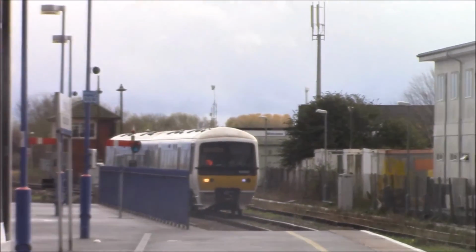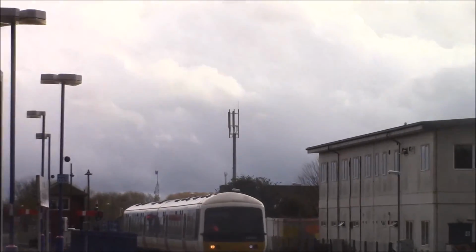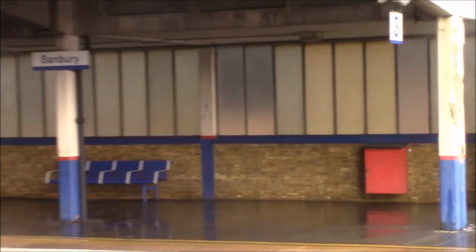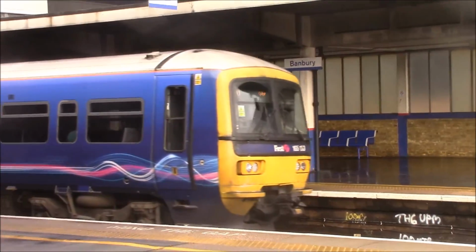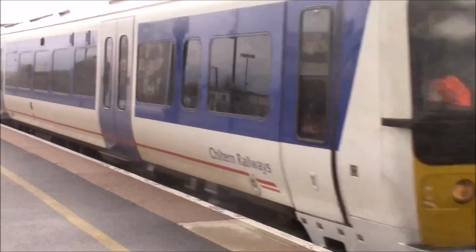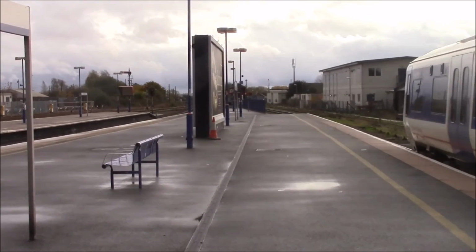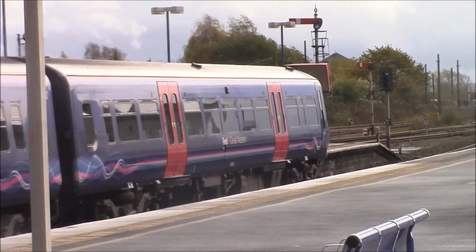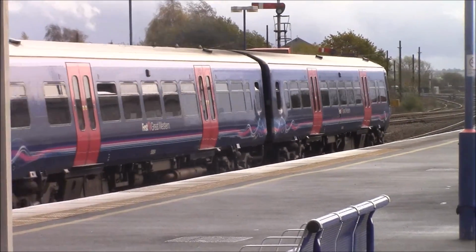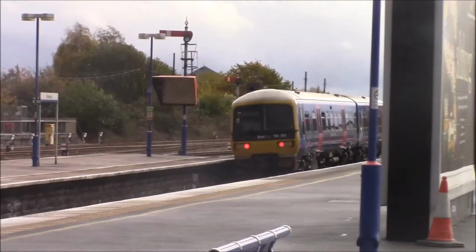Right, pulling in as well, Class 165 Chiltern Railways service terminating from London Marylebone. And at the same time, the GWR Class 165 service is leaving for Oxford. There's that one. You'd have thought I'd be stuck in a bit of a predicament on which one to film, but I actually managed to get them both on shot. That's quite good.